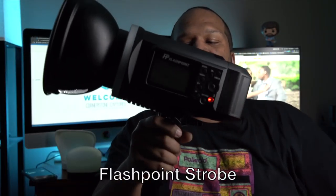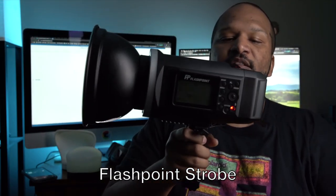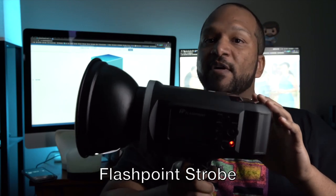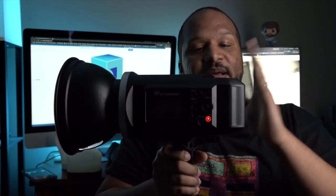I could pick one up. I'll pick one up. This is a Flashpoint Explorer 600. Kind of beefy, a little bit beefier than say what they would call a Profoto B1. Just know that there are different types of monolights that can get the job done. This one, I love it because it's battery powered.